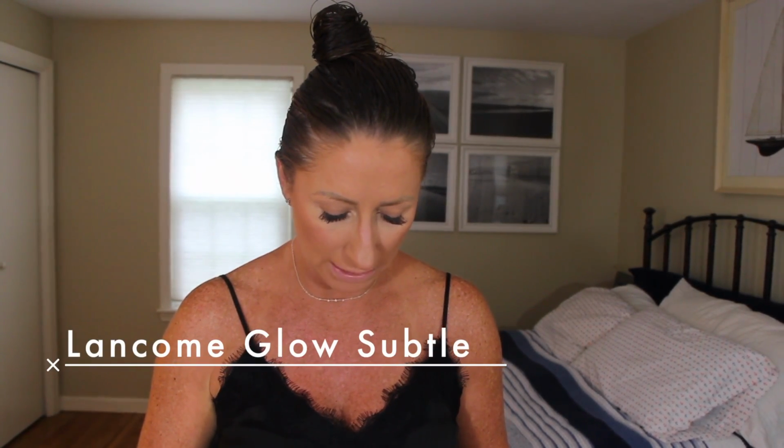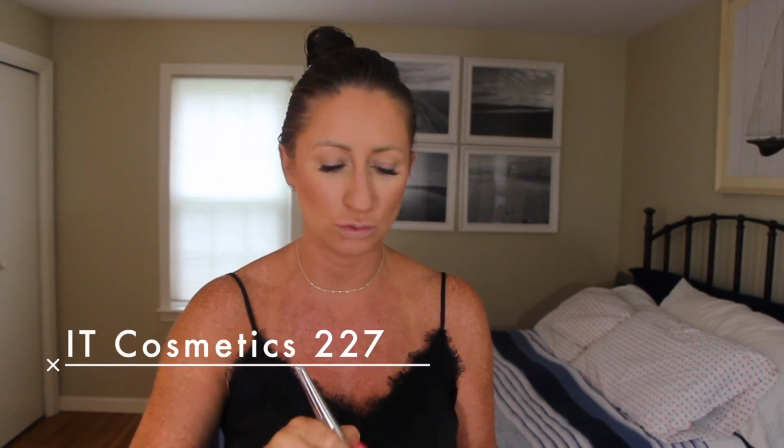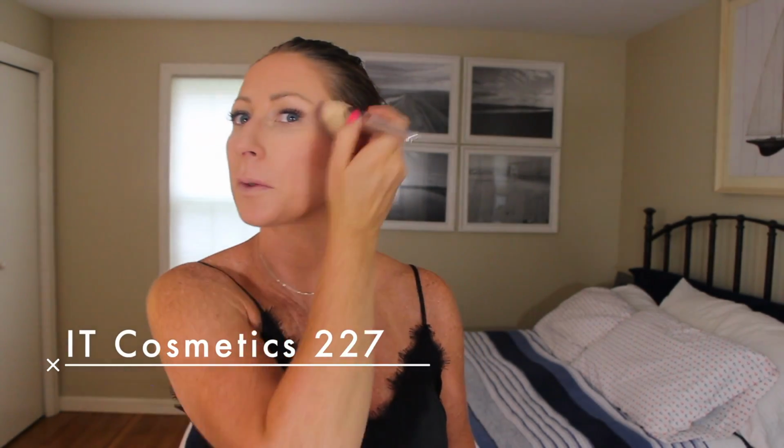Let's see here. Then the Lancome, what is this called? Glow Subtle Amber Lights 04. Some days I use this. It's like a creamy one with an IT Cosmetics 227, I think it is. And I just go a little bit on my cheeks here, just for a little bit of highlight.